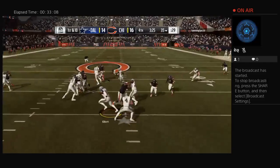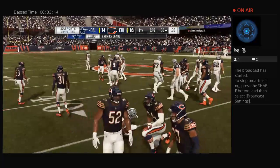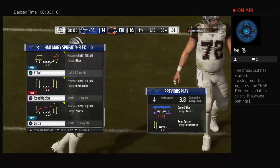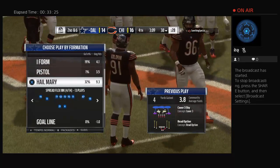A 1st down carry by Elliott. He'll get about 4 as he's past the 35 to the 38-yard line. When we see those runs to the perimeter, when we see those runs to the edge, we think about big breakers, don't we? In this case, it was a modest gain, but it does open up possibilities here on 2nd down.